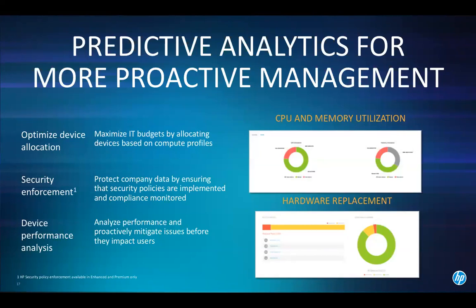So you can once again provide greater insight holistically to your environment, but also mitigate any risks that are occurring. And we've recently added another report on hardware replacement. So as you're looking at your environment, you can identify those devices that need to be replaced sooner rather than later, and once again, make better choice points along the way.